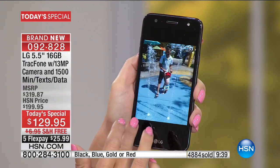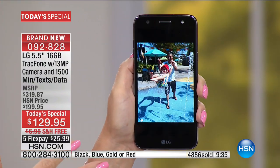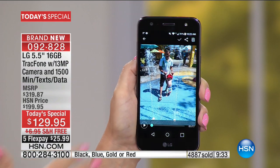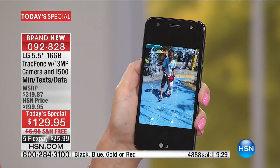We cut through all of the clutter of wireless for you. We make all the decisions for you. We're giving you the best carrier, the best brand new phone with a year's worth of service, the most we've ever offered. So it's so effortless.